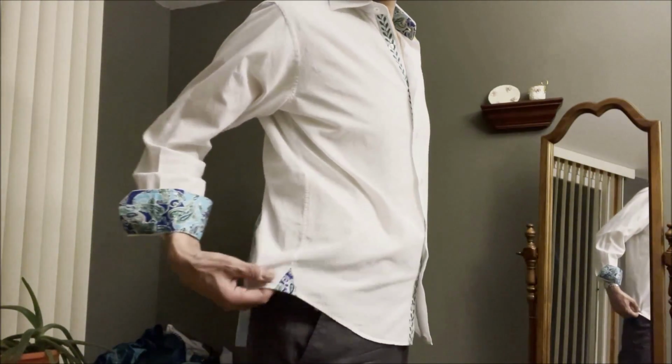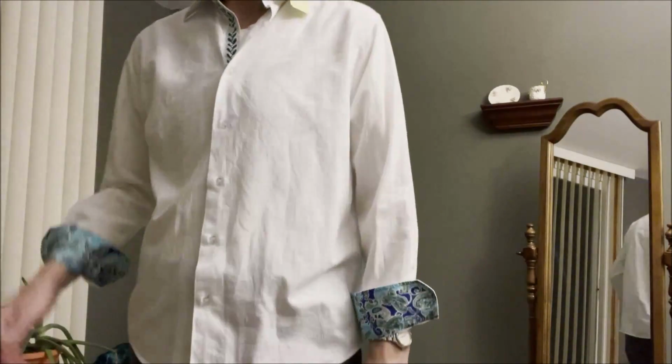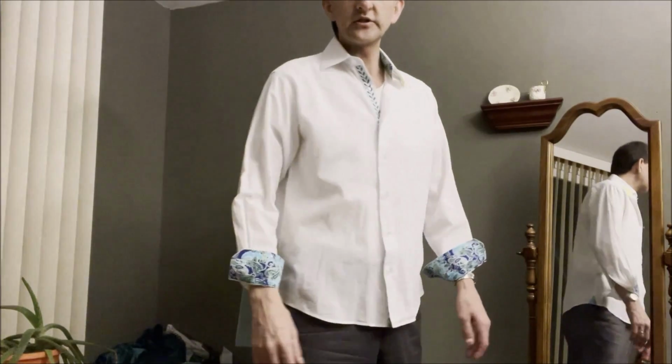Wear it untucked like this. Where there was little patches there, right? Wear this untucked with a pair of nice dark jeans. These are actually gray slacks, but pretend these were dark jeans.